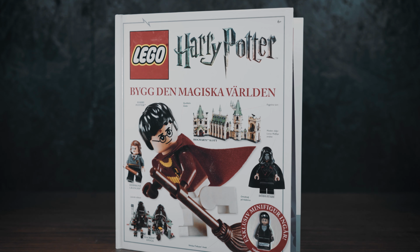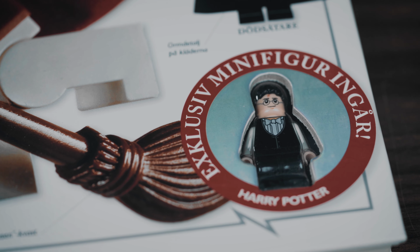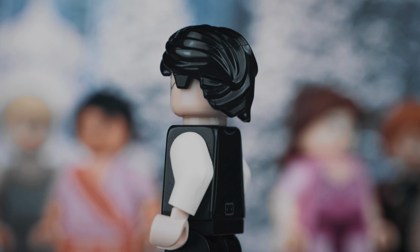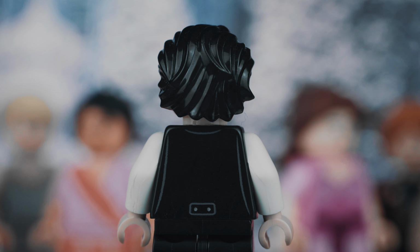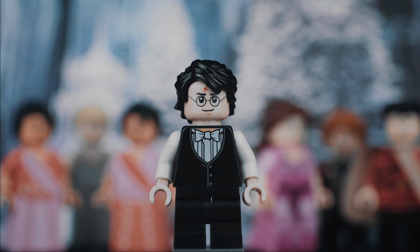The torso for this guy came in a Lego Harry Potter book back in 2010, and this outfit has been exclusive to that book up until this point. And for a minifigure that just came in a book back in 2010, I think it's actually really good. There's some simple but effective back printing on him, which is really nice to see because we didn't even get that for most of the minifigures in the CMF series here in 2018, so it's really lovely to see that.